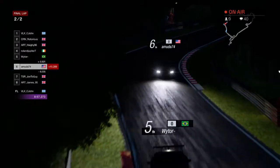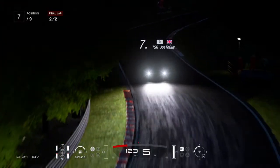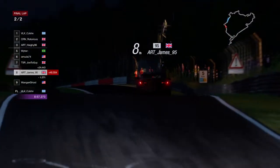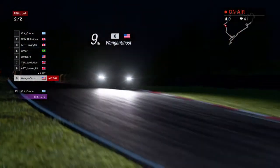6th place Amuda. Good points for them at this stage. Joe will be closing them down. Haven't got any damage. Of course, came into the pits, as did James and Wangan Ghost. Just 2 laps here for race 2.